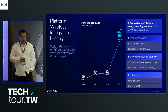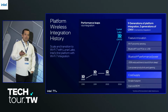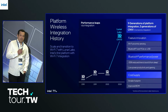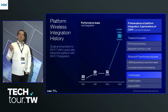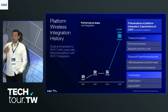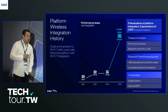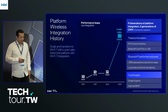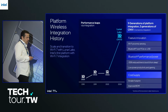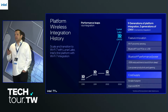And in this generation we have many firsts. This is going to be the first time that we're going to take Wi-Fi Sense broadly across every Lunar Lake platform. We're going to have a demo of Wi-Fi Sensing later. You're going to see what it is, so hold your thoughts for a little bit, but essentially it's the ability to detect human presence around the laptop. It's also going to be the first time that we're going to have Bluetooth over PCIe.